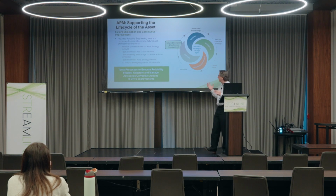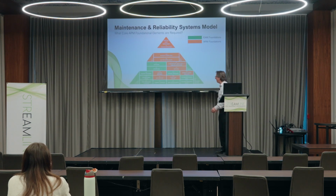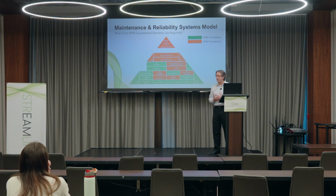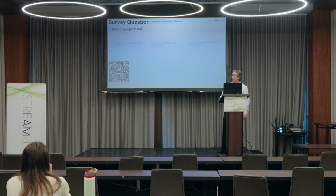So that sort of wraps up the asset performance management piece of those elements. And with that, I wanted to just bring those elements into this construct of a whole maintenance and reliability program. And I think you can start to see how these two applications rely on one another for different pieces and parts. But you can see here that there's still a couple of components missing. So I wanted to talk about that real quick and why it's important.